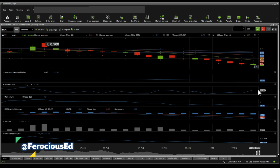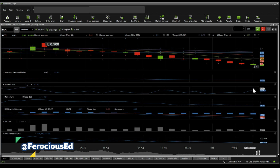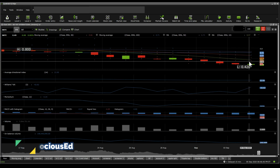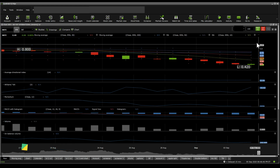Williams percent R is sitting in around neutral, I would say. Not overbought, but a little bit closer to there, but still not way far from oversold. On the ADX, it's a little bit more of a sideways action, so that's a little bit interesting. On the moving averages, I zoomed in quickly, and you get to see that the 30 MA is above the 10 SMA. That is bearish. Now, the other bearish thing is that the stock price is below the 50 SMA and the 200 SMA.